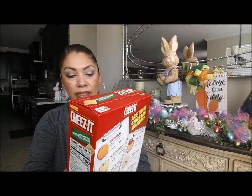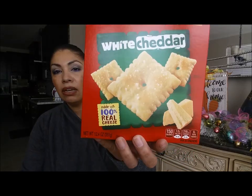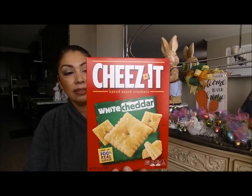So again, like I said, I didn't pick up much at the 99 cent store. I just ran in there really quickly and I picked up some Cheez-Its in white cheddar. This is a pretty decent size box. It's 12.4 ounces for 99 cents. It's not a bad deal. White cheddar, if you like it, then this is not a bad deal. I don't mind the taste of the white cheddar. So I picked up one box of Cheez-Its.